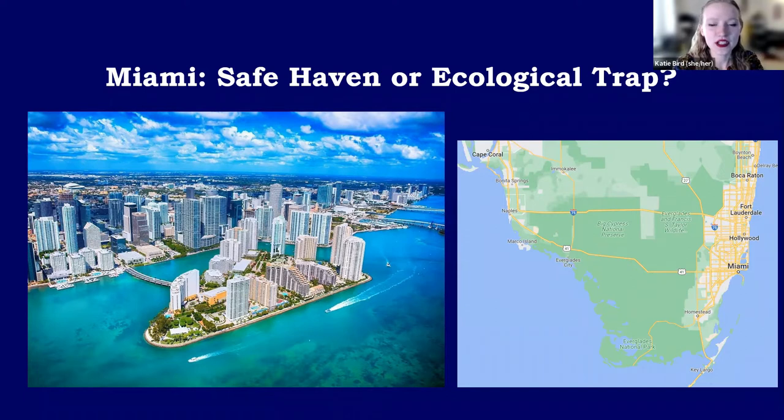So the last 100 years may not seem rapid in human terms, but 100 years in evolutionary time is barely a blip. So on the left, I have a current picture of Miami, and on the right, there's a landscape view where you can see that Miami is pretty interesting in that it's surrounded by preserves and national parks. So ideally, this is good habitat for birds, and then you have an urban matrix right adjacent to all of that good habitat. So let's look at what Miami Beach looked like in 1926.